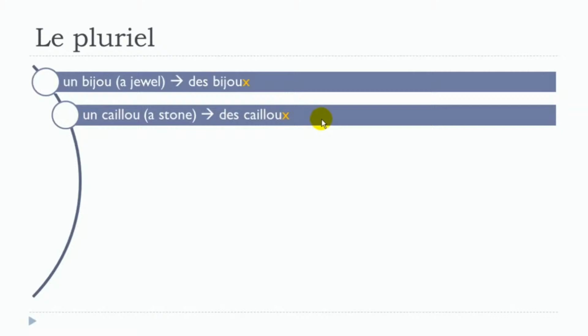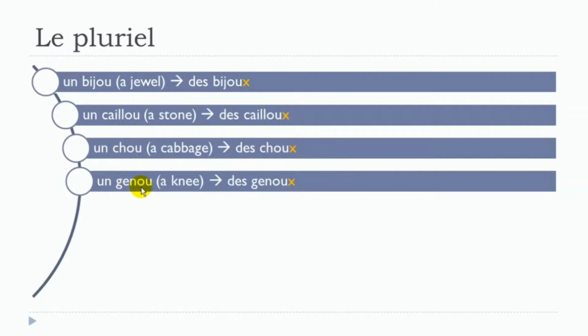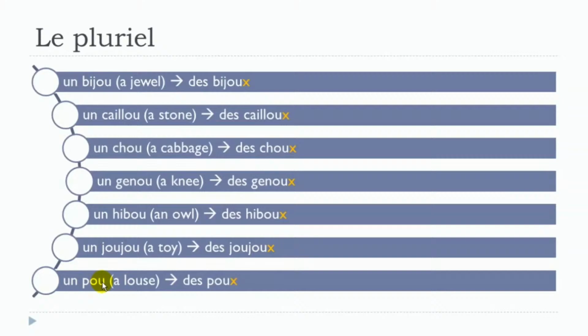Then, un chou, okay, remember, when you combine this C and H, you get the sound sh. Chou, un chou, pluriel, des chou. Okay. Un genou, des genoux. Un hibou, des hiboux. Un joujou, des joujoux. Un pou, des pou.